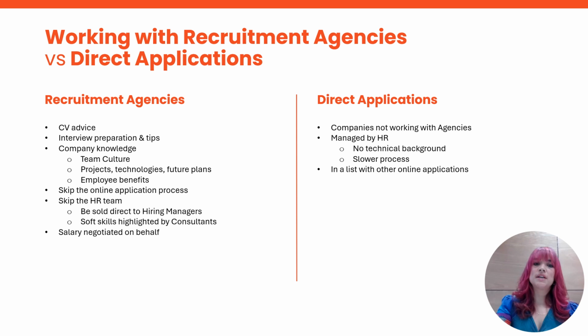Applying direct, usually managed by HR. A lot of HR teams cover entire business recruitment, meaning they don't understand IT roles and the technical skills to look for in candidates. Sometimes, and likewise with agencies, it can be a slower process. If HR are working with multiple roles with different priorities, different hiring managers, different projects, it could take some time to come back to applicants. You're also in a long list of other applications. As mentioned, on the other hand, this is a bonus of working with agencies.